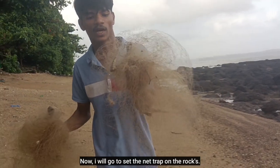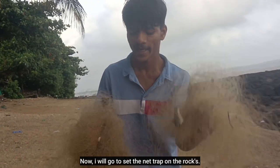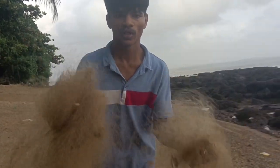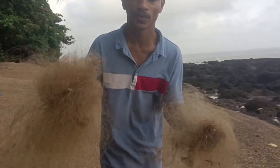So guys, you can check out the fishes on the net. We have already fitted it and so now the nets are ready. There are 4 nets, so we will put the nets on the rocks and we'll check in the morning how many crabs we can catch.